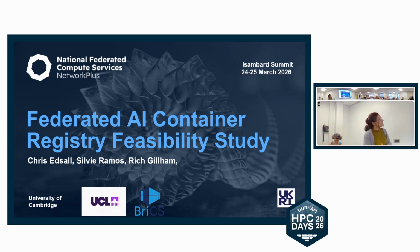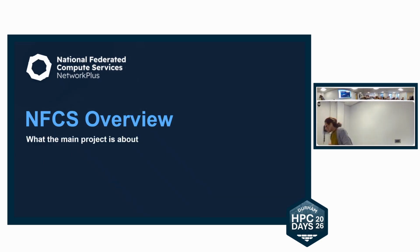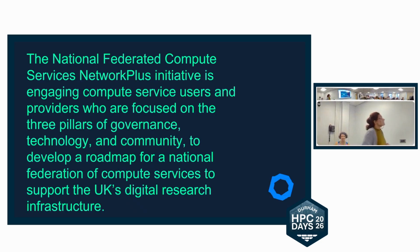That's about me. Let's talk a little bit about the project. Here is a quick overview. The National Federated Compute Services Network Plus is an initiative meant to engage compute service users and providers, focused on the 3 pillars of governance, technology, and community. The aim is to develop a roadmap for a national federation of compute services to support the UK's digital research infrastructure.